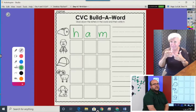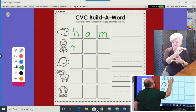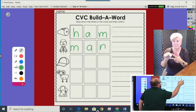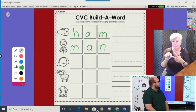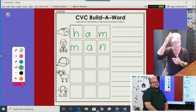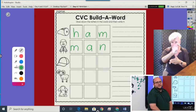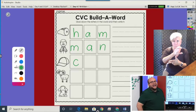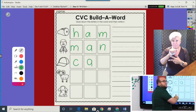Try the next one. It's a man. What comes first? A, N. The 3 letters are M, A, N. Let's try this one. Is it a cap or a hat? It's up to you. I'm going to say cap. Ready? What do you think? It's a C. A. P.